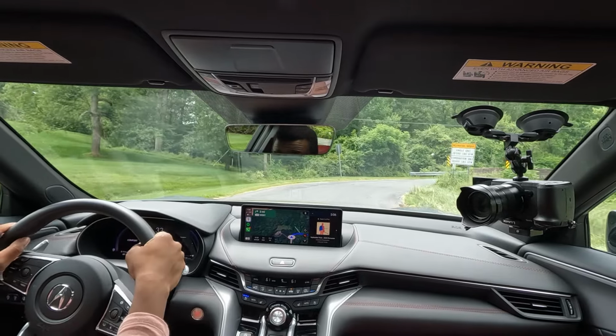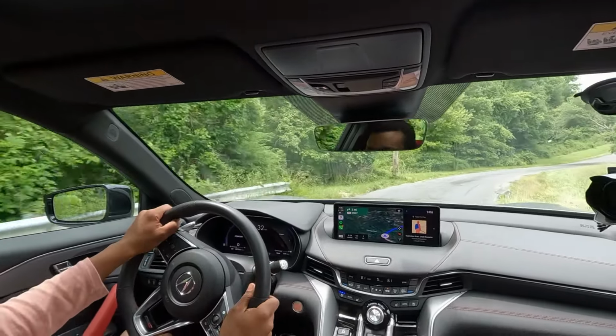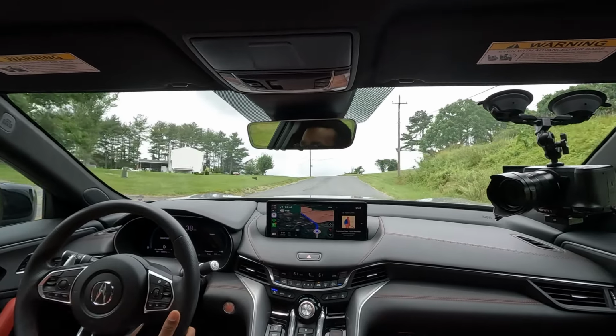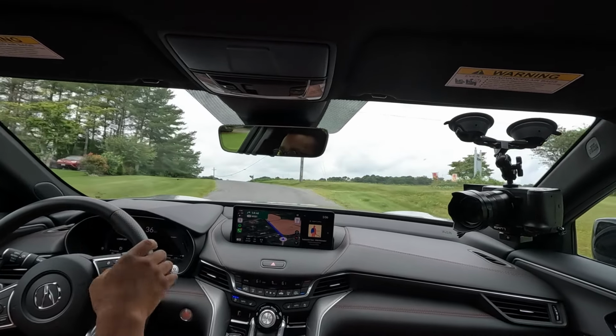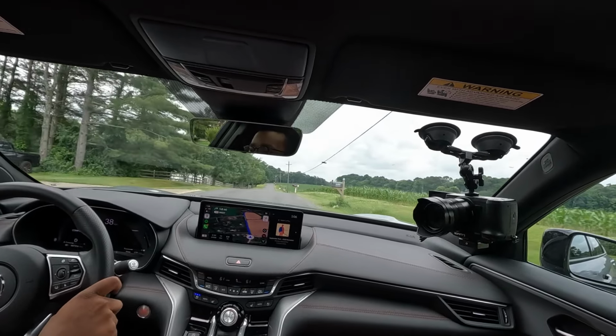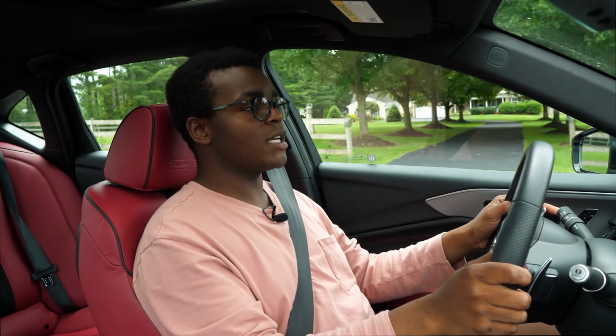Like, look at this corner. I'm in comfort mode right now. I mean, I'm not going crazy because it's a bunch of blind corners, but no problem. This makes you feel like a race car driver. It makes any situation quite easy. You can see the road right now is pretty jarring, and it's not too bad. It takes bumps nicely. Even with these 20-inch wheels, I'm pretty comfortable.